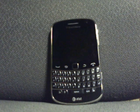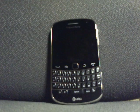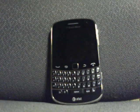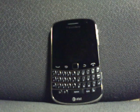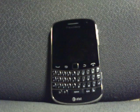So, what I did just to solve the whole problem is I went in to the Blackberry Desktop Manager. That's a really good thing to use. If you don't know how to do it, send me a message on YouTube here, and I'll try to walk you through it. But I installed the desktop manager from Blackberry, and then I looked for updates.